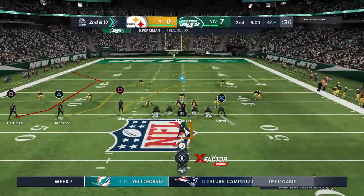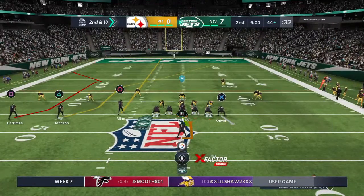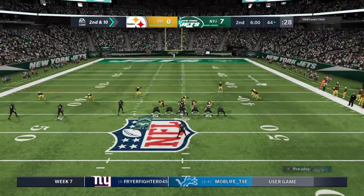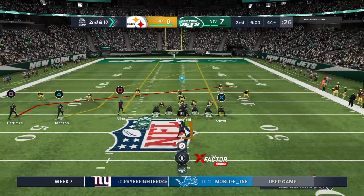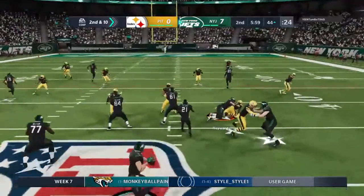Second and 10. Double dog. That's the hey, on 133. Mike, 55. Check, 55. Mike. They can't hang with us. Hey, check. Mike. Watching you guys. Play action now.